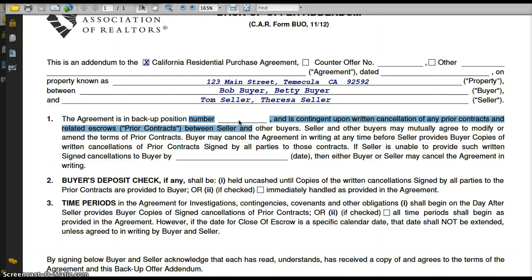Well, what number? Now, if there are multiple offers and the seller doesn't want to stick with one backup offer, they can hold all the backup offers in backup position. So in this particular area, what is going to be typed in is TBD, to be determined. And it's contingent upon written cancellation of any prior contracts and/or related escrows, and so on and so forth.